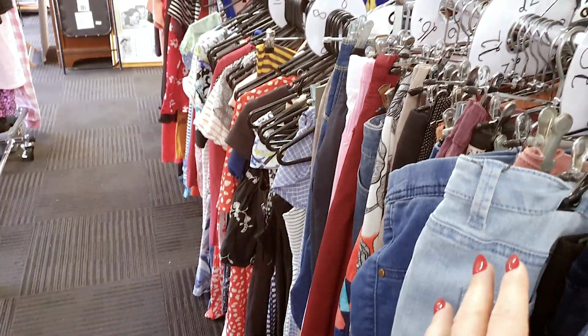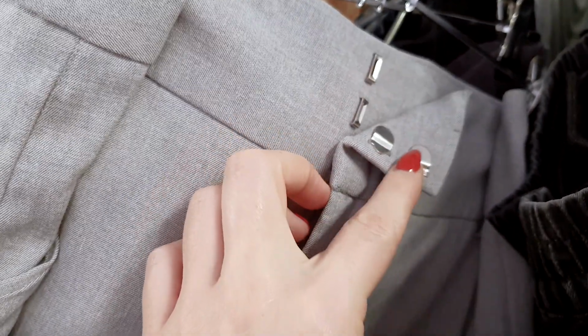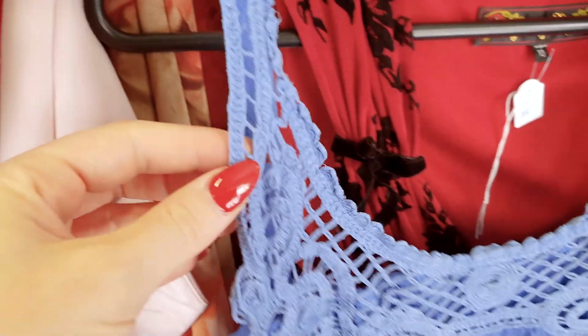I'm really excited. I think I'll get a coffee as well. In this store, they had a lot of hardware items to salvage. I found buttons, buckles, lace trims, a bargain section, different clips, zips, all the different hardware. There's a lot of bits and pieces to find on garments, some broken.